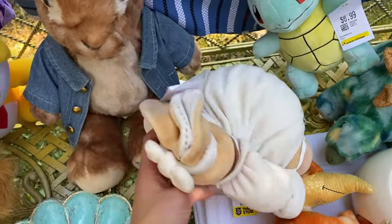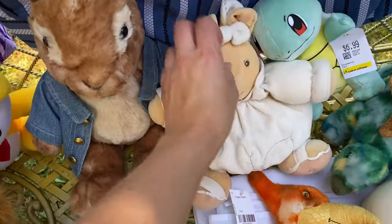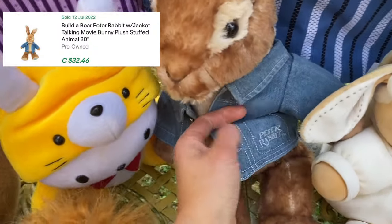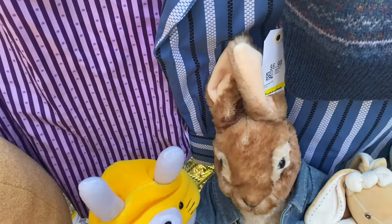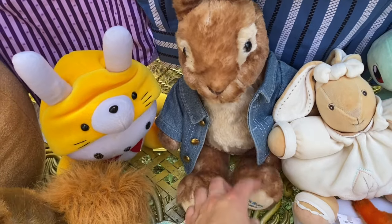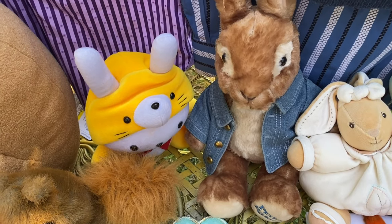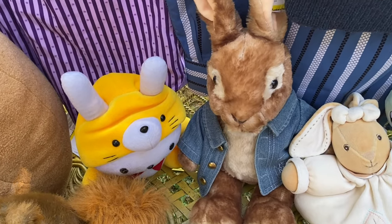That's not the tag. How much was this guy? This one was $3.99. And then I found Peter Rabbit. Build-A-Bear, but it also has the Peter Rabbit jacket. So I don't really recommend too many Build-A-Bear unless you can find a branded one like this with the branded clothes, then it'll do better. But the Build-A-Bear brand is super oversaturated and not a ton of demand unless you find a rare one.